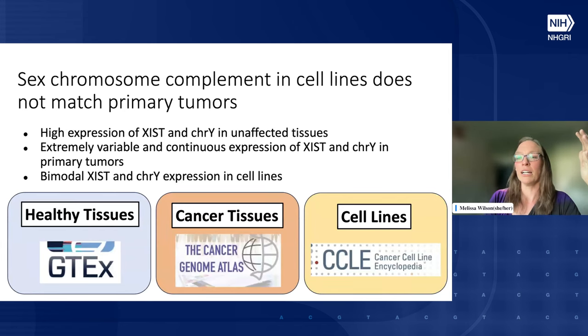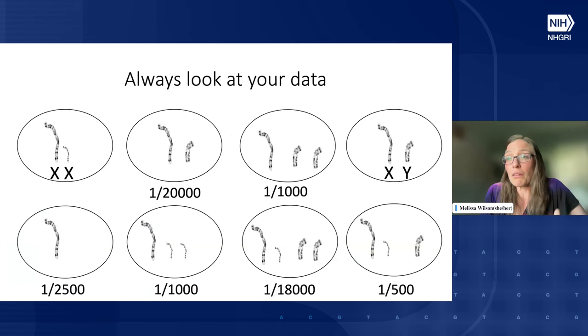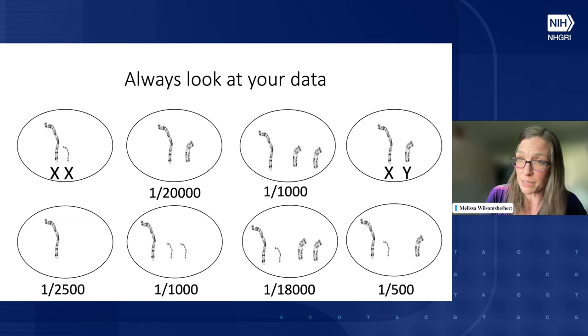And so, suggesting that as we go forward, look at your data. Always look at your data. I could not emphasize that more, that as geneticists and researchers and clinicians, we need to understand what the variable we're looking at is and what we are trying to isolate. And when we're doing that, we need to not make any assumptions, or at least if we're making assumptions, try to describe what those assumptions are and validate them.